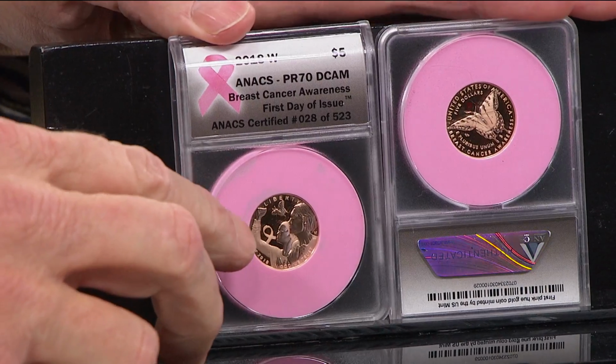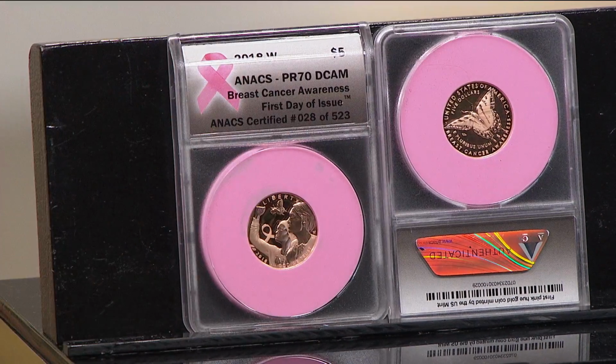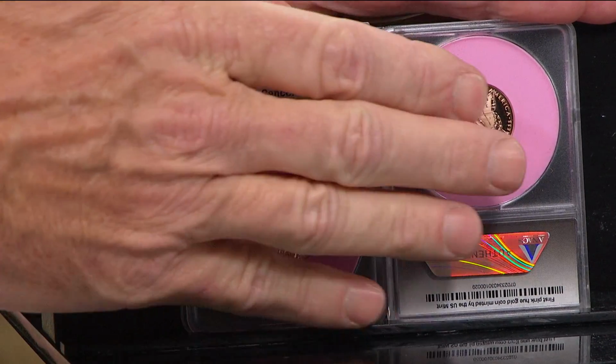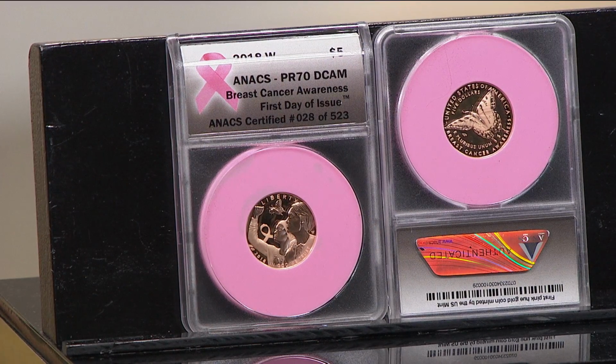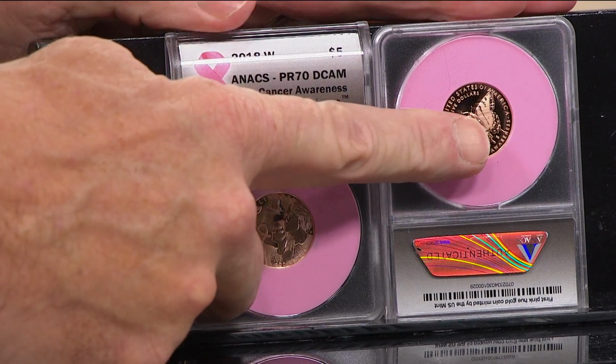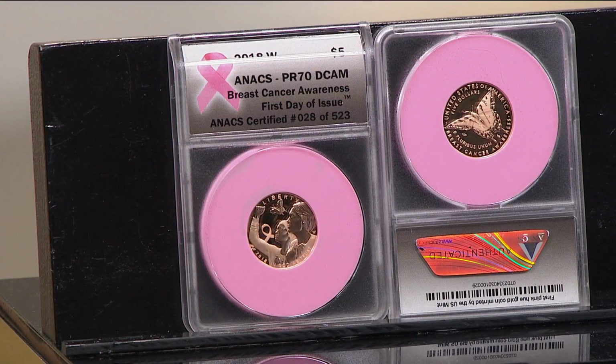So the United States government decided to do this breast cancer awareness coin because I don't know that there's any of us who have not, through friends or family, been touched by the scourge of breast cancer. To raise awareness and to raise money, for every one of these coins purchased from the United States Mint, $35 went to breast cancer research. So there is a nice charitable component with this. And while it is a $5 denomination, the normal $5 coin is about the size of my fingernail. So this is 2.5 times the gold, and you've got a very limited edition.